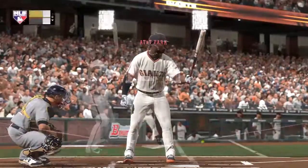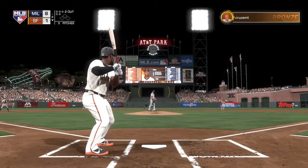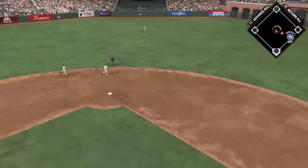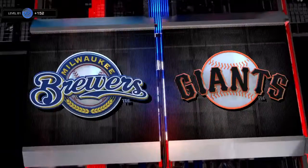And now is Yasiel Puig, who could really use a knock here. 0 for 3 in the game so far. Ground ball sent back up the middle. Played on the backhand. On to first, and that is going to conclude the festivities.